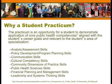Now, why a student practicum? What is this about? The focus of the practicum is for all of our MPH students to have an opportunity to demonstrate the core public health competencies. That thick handout in your packets is a quick list of those different competencies that we focus on in public health. It also gives a lot of examples of concrete skills that a student could do to fall within any of these competencies.